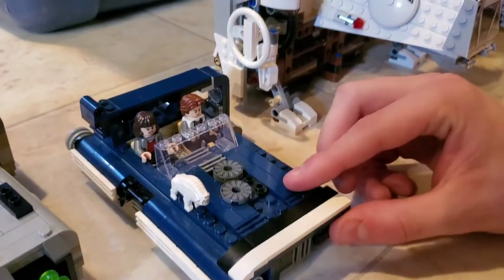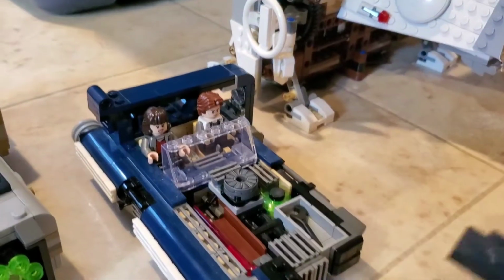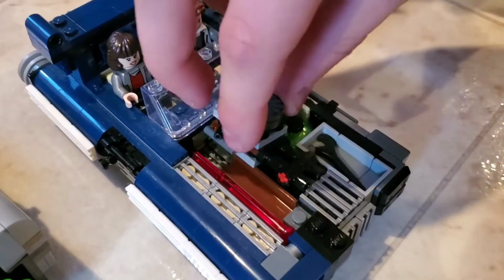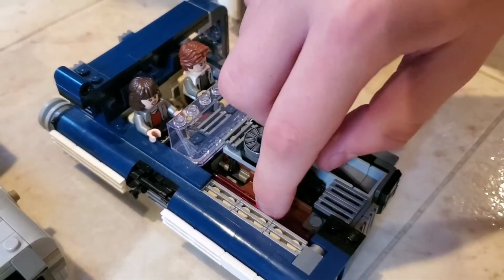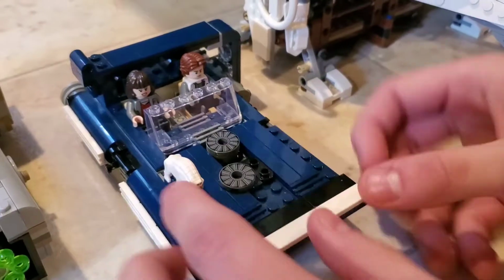This next set is Han Solo's speeder from the Solo Star Wars movie. You could take the hood off, and you could really see everything in there. You could also take the engine out too. Comes with an extra blaster, and it's Han Solo and his girlfriend.